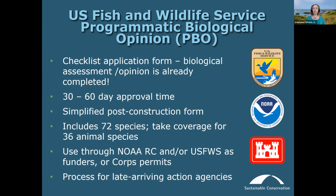And to be covered under this PBO, like the NOAA PBOs, you need to have a federal nexus. So that can come from being funded, authorized, or carried out by one of the action agencies on this consultation. Those are those federal agencies you see here, including the U.S. Fish and Wildlife Service programs that were part of this consultation. And as with the North Coast NIPS PBO, there is a process for late arriving action agencies to use this programmatic.